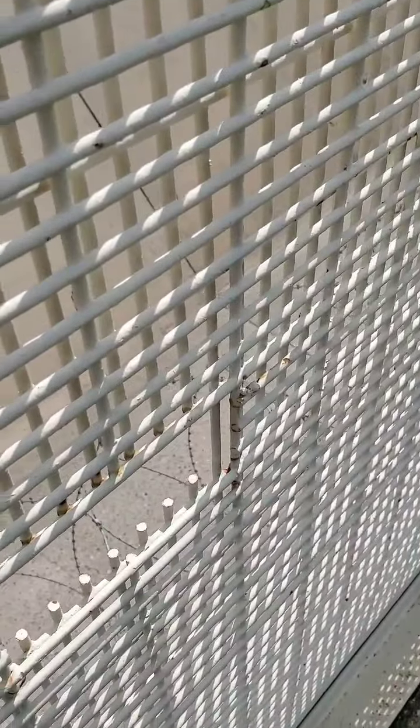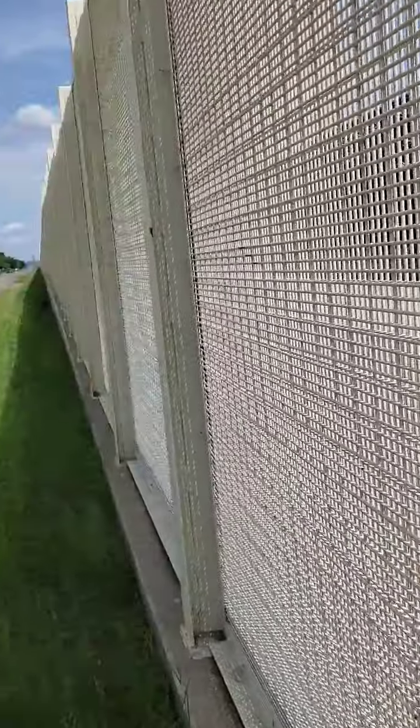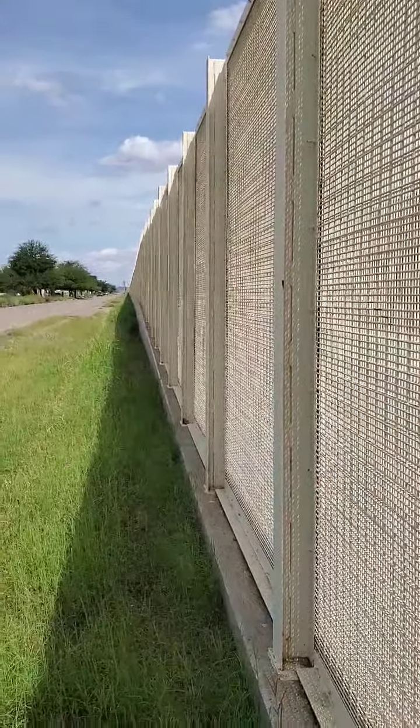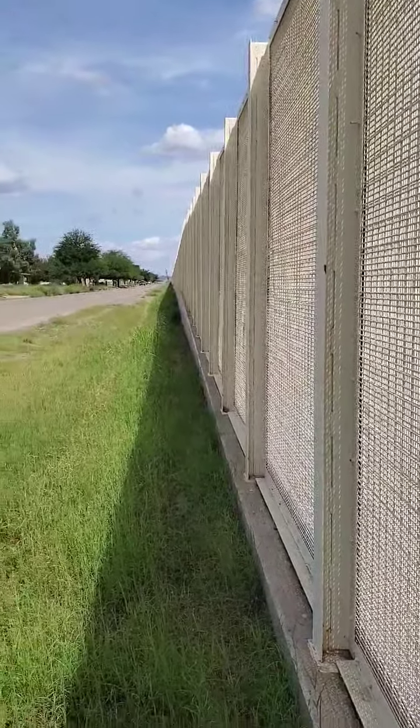Hi, there's a little hole. So I just wanted to show you guys this. This is just a different kind of double barrier. We're currently on the frontage road here along the border wall, and I can see up there possibly an entrance or a hole in the wall maybe up there. So we're gonna go up there and see what we can find.